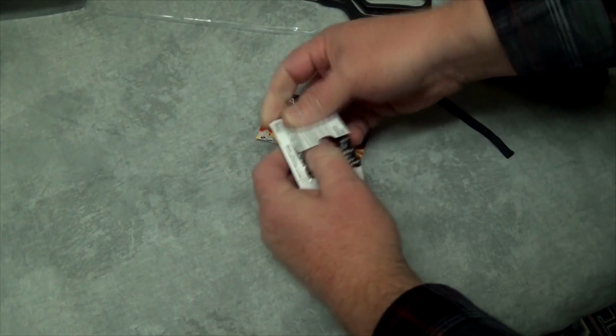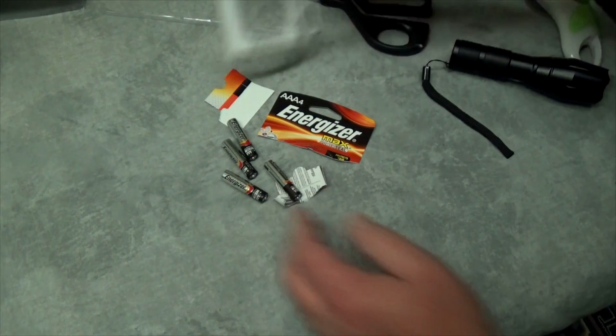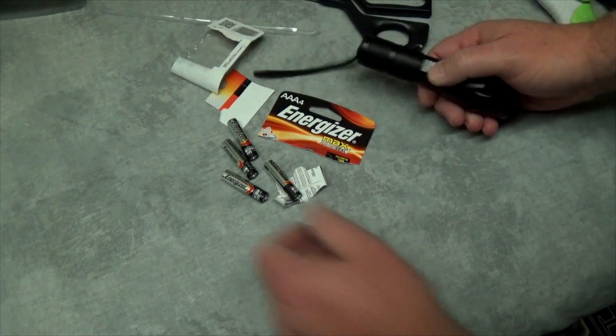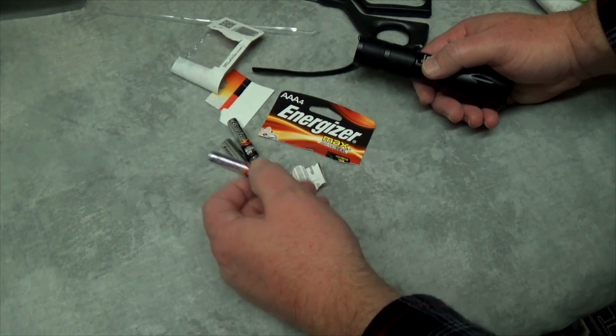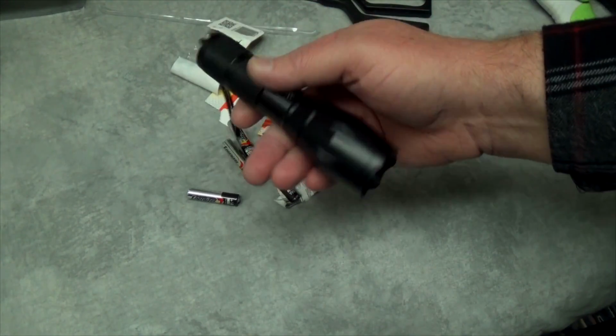And of course, you ever notice how they give you usually odd numbers of batteries? Like this thing takes 3 batteries, so I'm going to have 1 battery all by itself. I wish they would have just made this 4 battery, huh?